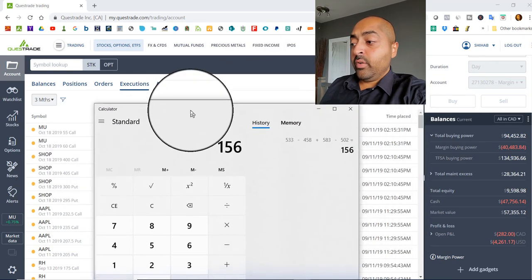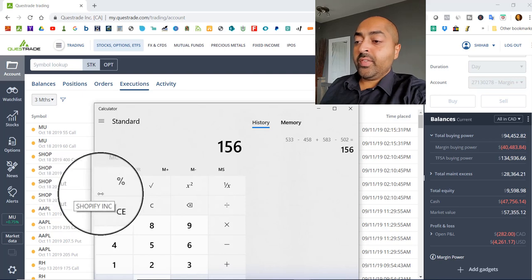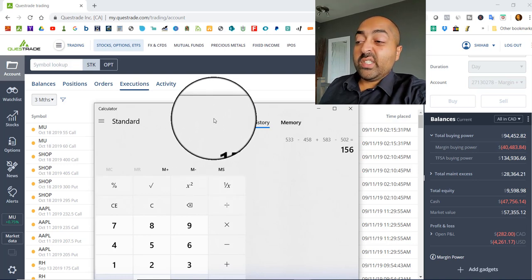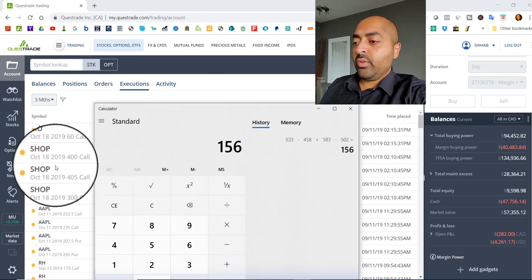As long as it stays below 400 and above 300 come expiry date, I keep that $156 profit, credit, sorry, or I can close the trade early. Most likely I'm going to close the trade early, maybe for $75. So we'll see. Still have a lot of time. I have more than 30 days.